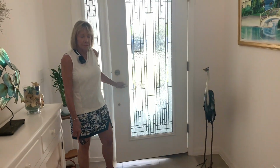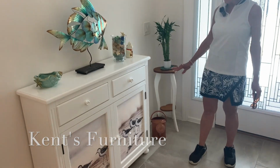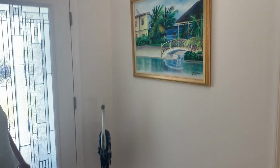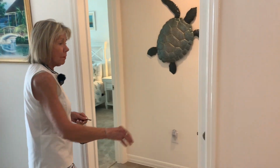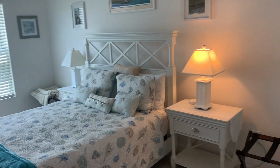This is our foyer, and we bought this cabinet at Kent's Furniture because we needed something for this space. This guy here is from Rustic Rose, and this painting here is from Jamaica. Paul and I spent nine years going to Jamaica every year. Now we'll come in, and we also have a coat closet here. That's a nice benefit that a lot of the houses don't have, so we're really thrilled to have that. Now we have a guest ensuite, and we also have a pocket door for privacy. As we walk into our guest room, it's a pretty good size. It has a nice big closet.